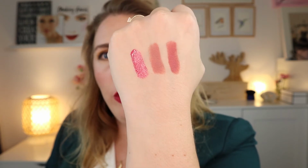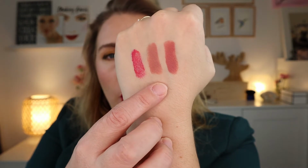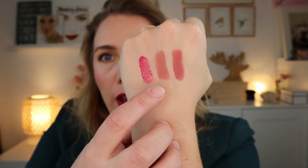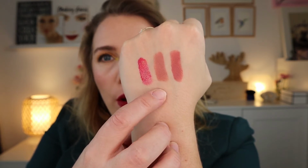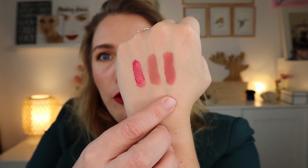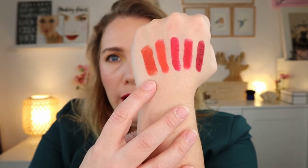I'm going to put the lip gloss on. Alright, these are the swatches for lip gloss in the shade Beauty. This is the Velvet Fawn lipstick, and this is the Velvet Muse lipstick. As you can see, this is more light, and it's also more brown toned than the Velvet Muse. Velvet Muse is a little bit darker and has way more pink in there, and I think they both look really stunning.